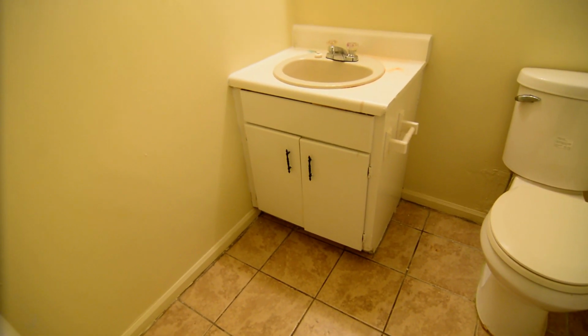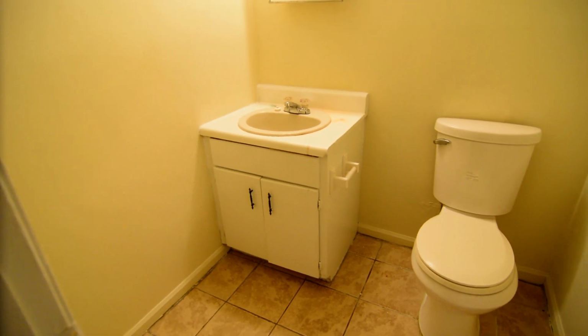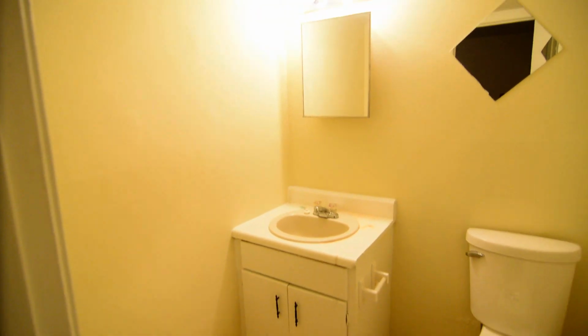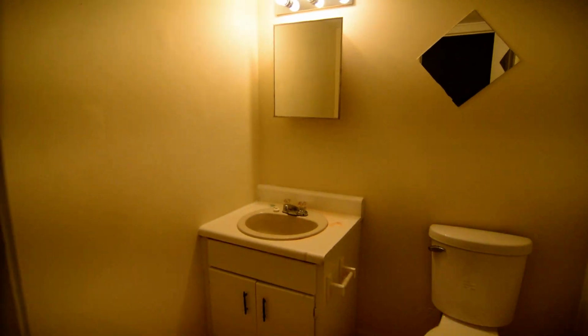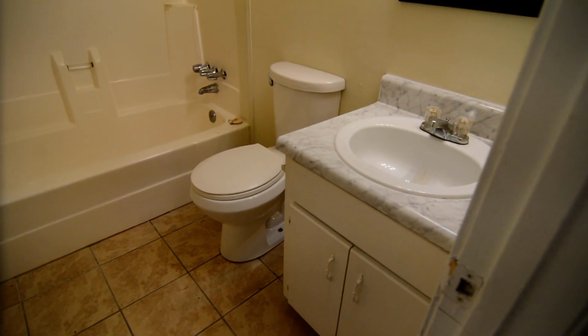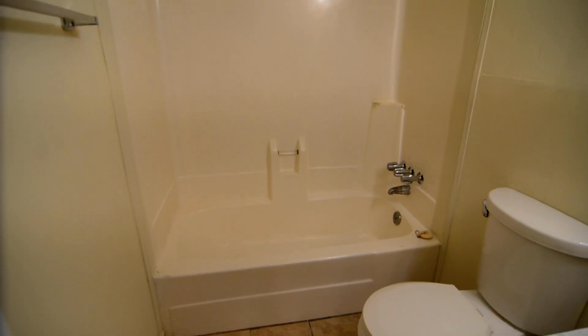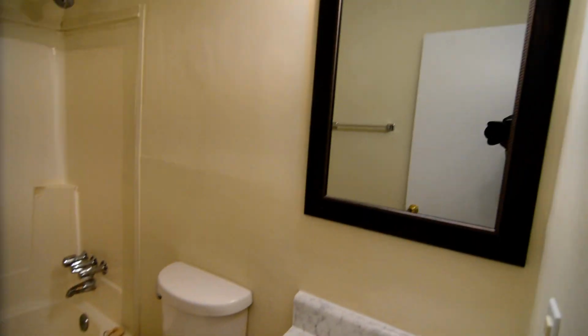And excuse me, I said before that it was a 2-bath home. This actually is a 1.5 bath. You do have a single sink there and medicine cabinet and commode as well, but not a full shower in this one. But you do have full shower and bathtub in the one right next door. So you can see the sink there. Again, the tile flooring there in the bathroom that's in the other one also. And then you have a shower and tub.